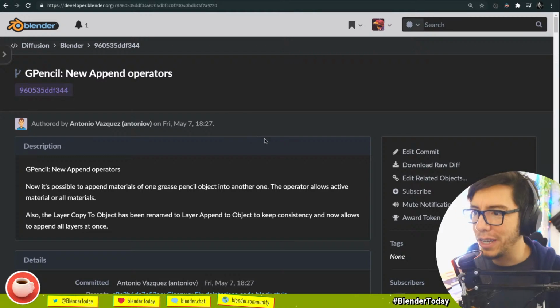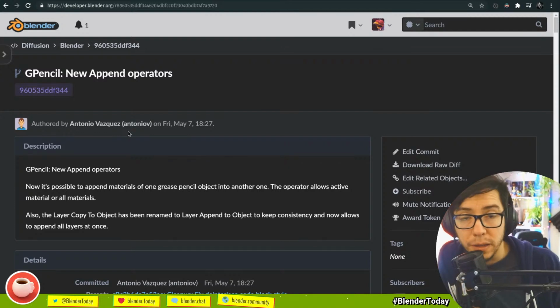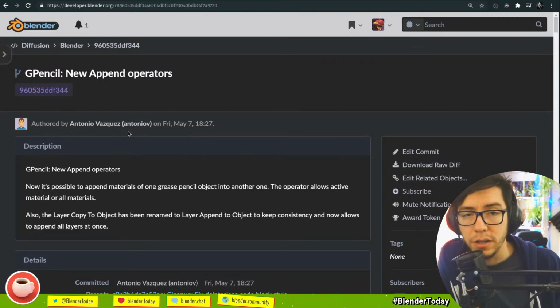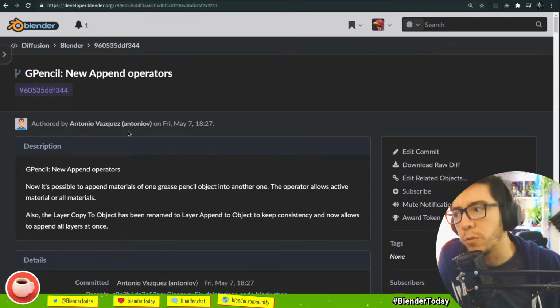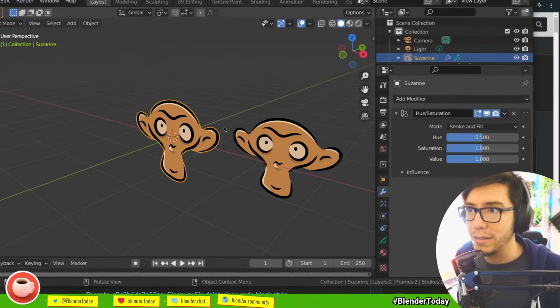So yeah, that was a bit of an issue. The name changed, but the functionality is the same. So what does it do? Basically allows you to copy the materials from one object to another. So you don't have to create the slots manually, or assign anything. I guess it won't be assigned, it was just added to the list, so you have them available there. If you want to paint, it's very important to have that at hand.